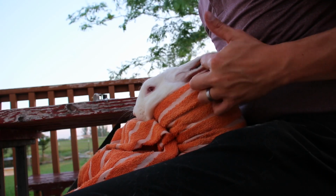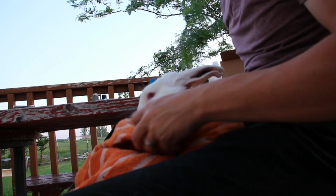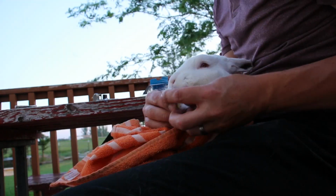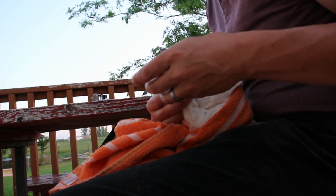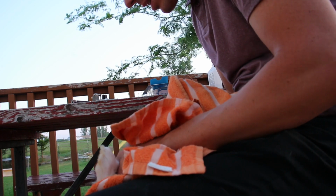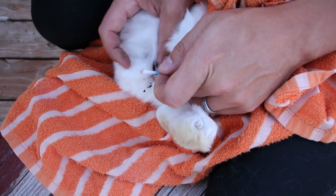So now that we're done with his ear, we're just going to do some general maintenance on this rabbit. Show you kind of what we do with them. The kids usually handle all this, but since I'm doing it, I'll just do it. So I'll just go through and trim his nails. I'm just using some big fingernail clippers. The last thing I'm going to do is on the sides of his privates, they have a gland that just gets nasty sometimes. So we're just going to clean that out.